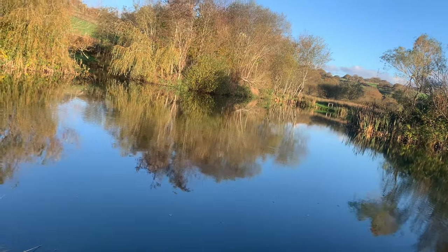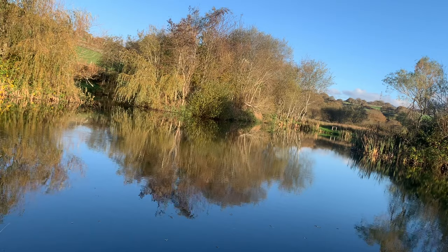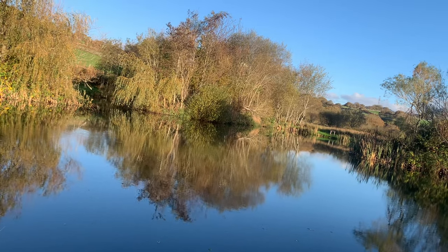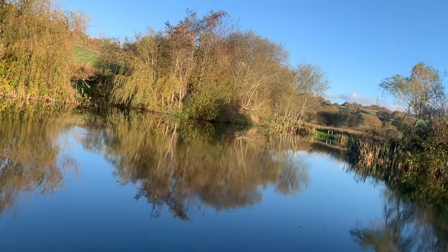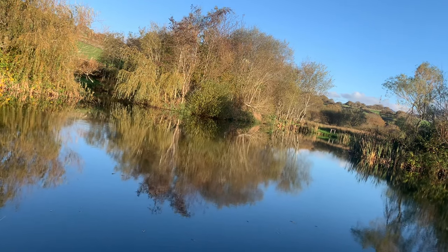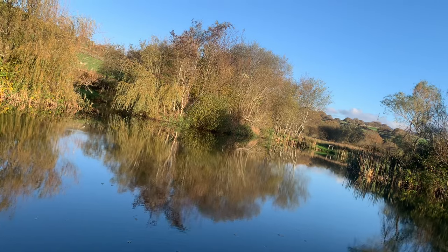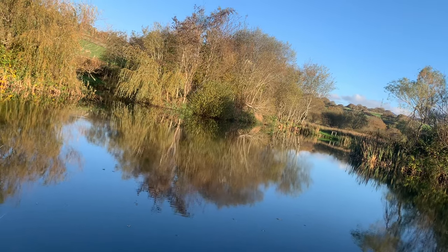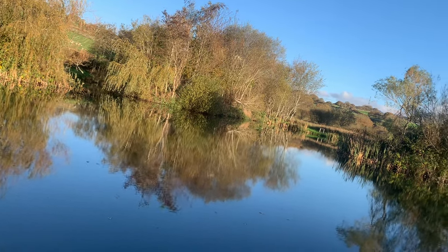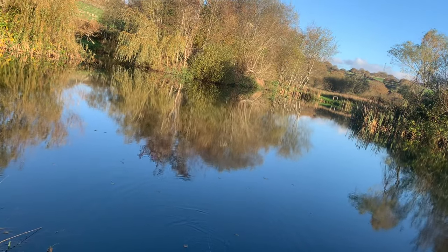Again, demonstrating the importance of the change in retrieve. Missed the fish again. Soon as I switched the retrieve to the strip, fish took. Oh, damn. Missed the one again.